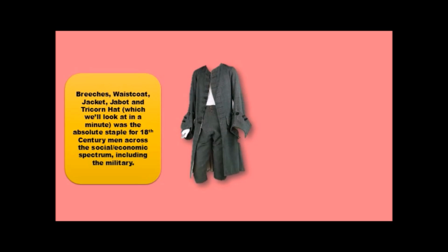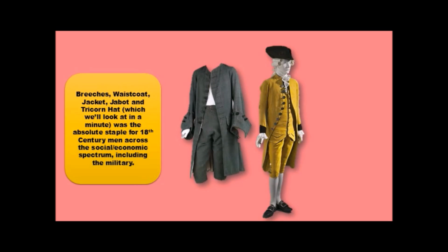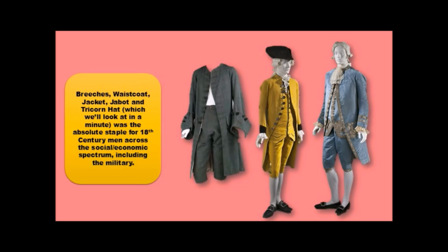So whenever we talk about an army in the 18th century, they are wearing these items. So this look was applied to the working class, the middle class, and the very haughty-taughty upper class. But they are all wearing the same garments. There's just a different degree of embellishment. But let me tell you, when menswear got fancy, it got really fancy.